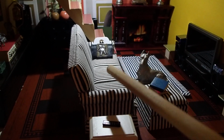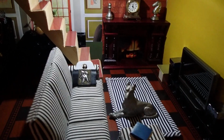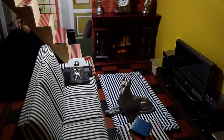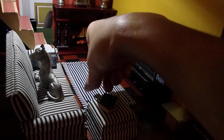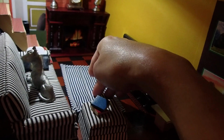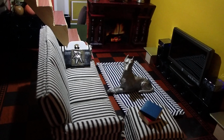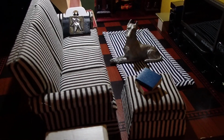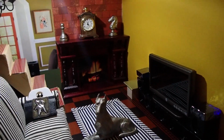This sofa I bought at Hobby Lobby, but the rug, do you know what the rug is? The rug is a mask, and that came by coincidence because I had the furniture set, but I bought some masks at Walmart and they were too small for me, and I realized that, oh my god, I have the furniture that matches it. So that's what it is now, a rug for this set. The TV was from Hobby Lobby.